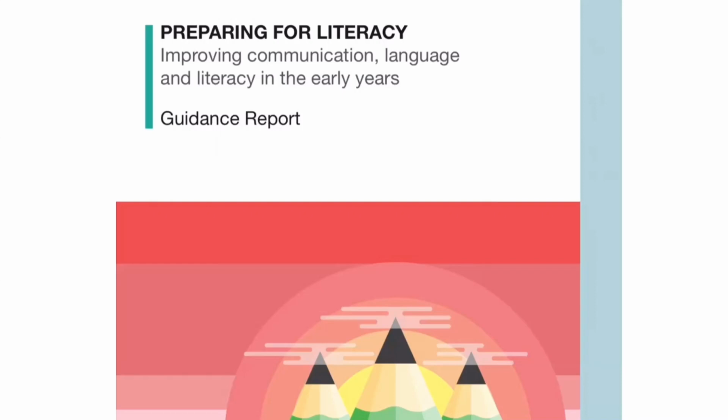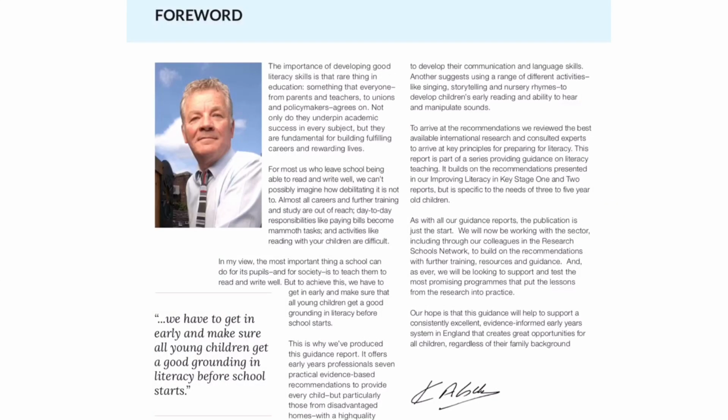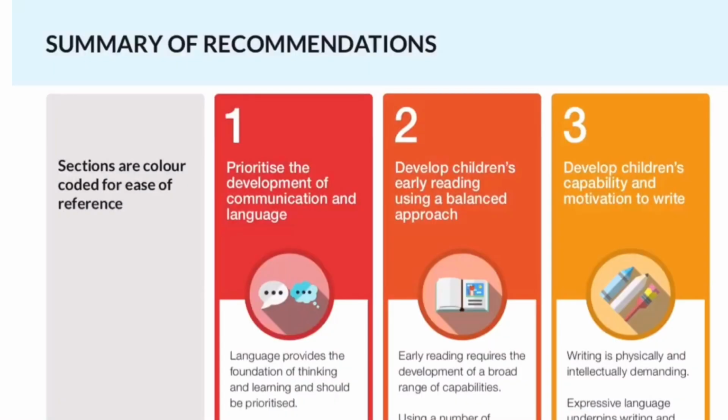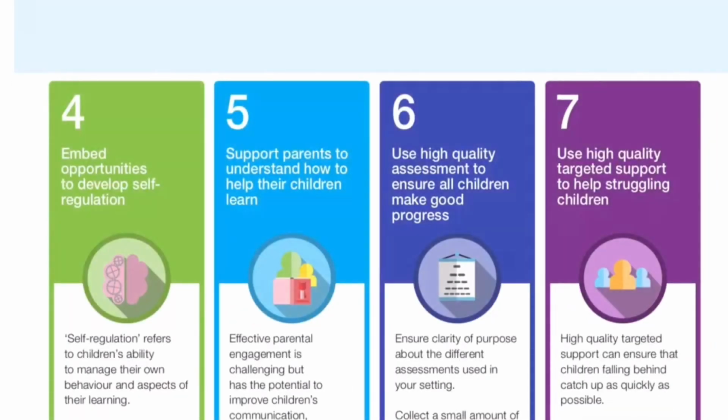And today I'd like to share with you this document by the Education Endowment Foundation, Preparing for Literacy. It's a guidance report, and as with all of the guidance reports from the EEF, it is backed up by research. What this document does is collate international and national research on the subject of preparing for early literacy. So we're very much looking at nursery and reception age children, but I believe this document is useful for all primary teachers. Now, the document is centred around 7 key recommendations about what works best in the early years setting based upon the evidence. So let's get straight into it.